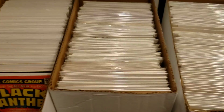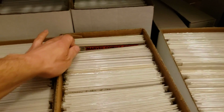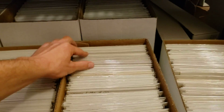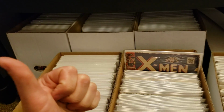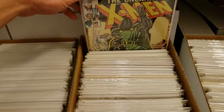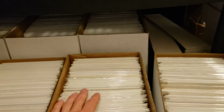Now, let me explain something else. You guys probably just saw some Uncanny X-Men books pop up. I have now taken my early Uncanny X-Men run away from my main long boxes over there because I'm running out of room, and I'm keeping at least some Silver Age and Bronze Age over here with these runs. Now, is this making sense, guys? You guys following this?